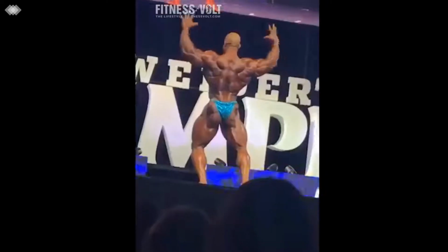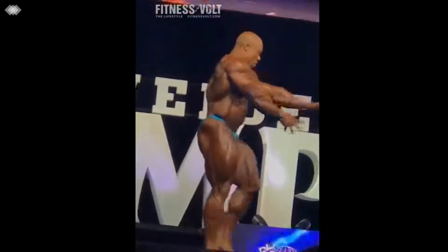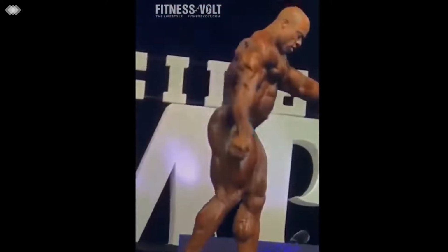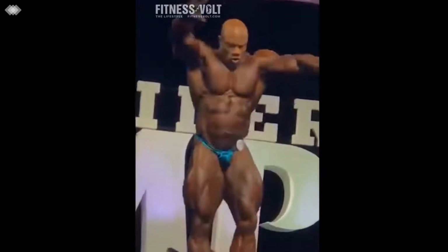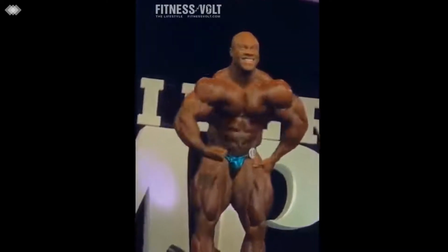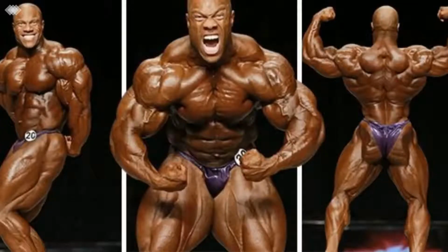It's like 260, 261. That's usually good for me right now, especially with the type of conditioning I have. Last year, although a lot of people didn't realize this, I only weighed 241 pounds at the Olympia stage. That was a few pounds down from what I would probably consider my best showing, which was, I would say, in 2013.